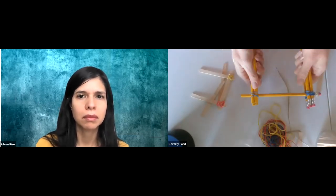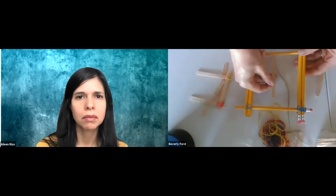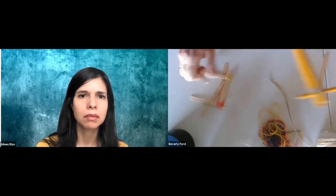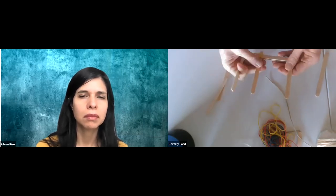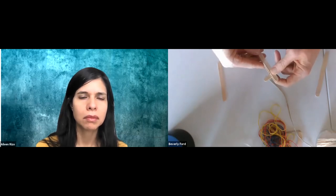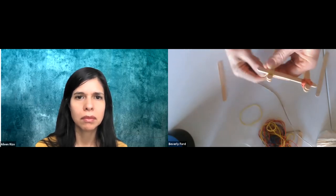Now the reason when I looked into making catapults that someone recommended the pencils is because a pencil is longer than a popsicle stick. So then you can be twirling this popsicle stick around and you don't have to do it at a diagonal or cut the popsicle stick. I found that cutting the popsicle stick was not a big deal. So that is why I kind of preferred this one. So I'm gonna finish this base up. So again, hook it on the edge and then going through the diagonals.